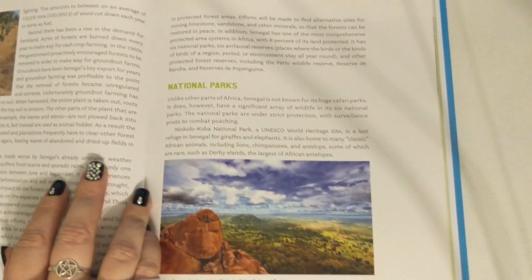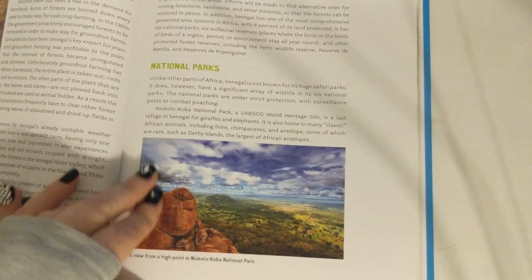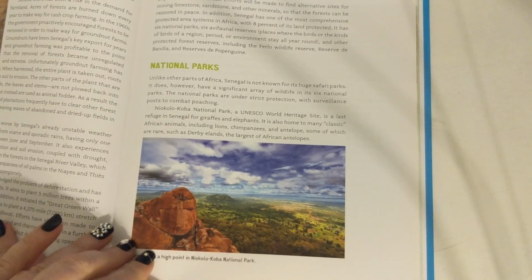And this is a really beautiful picture from the Niokolo-Koba National Park. Look at those colors. So lovely. So here we go, the Great Green Wall.